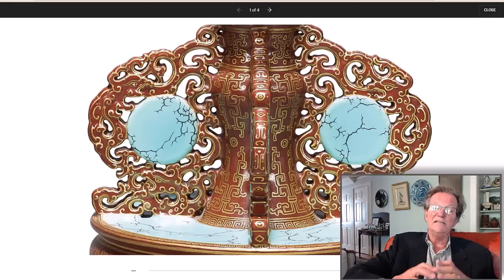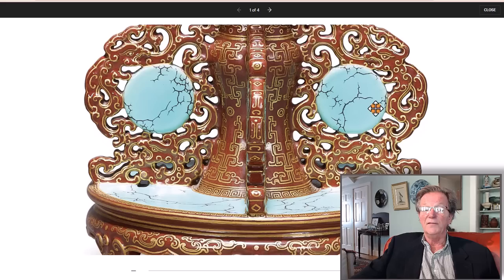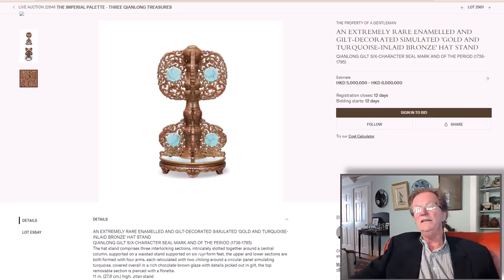And it's really all porcelain, and then just decorated to look that way. And this is a very nice example. It's a rare example and beautifully made. And it's got a significant estimate, there's no doubt about it. It's estimated at 5 million to 8 million Hong Kong dollars. And that works out roughly to around $650,000 to $1 million for this piece.